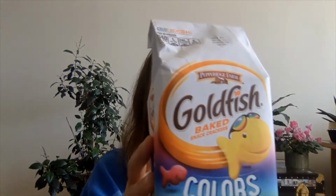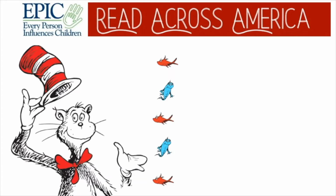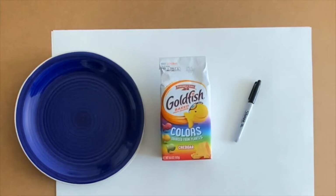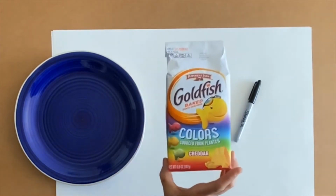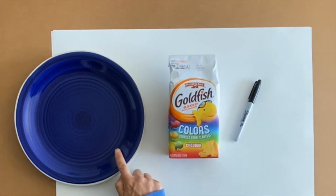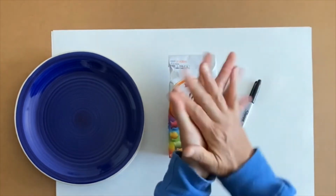Whenever I read One Fish, Two Fish, Red Fish, Blue Fish, I think of my favorite type of fish, colorful goldfish crackers. Today we're going to do 5 fun activities with these crackers: sorting, patterns, graphing, singing, and finally eating. All you need is a bag of colorful goldfish crackers, paper, something to write with, and a plate or dish for the crackers. Before you start, be sure to wash your hands since you'll be touching the crackers before you eat them.